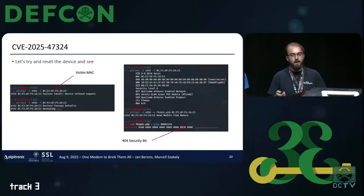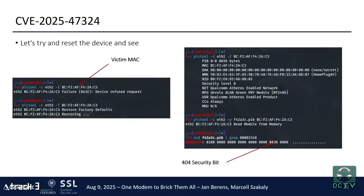But then, let's try to reset the device remotely. In this case, we send the information request again to see if the security bit is still there, and then reset it. Even though the security bit is set, which should block any requests, it still accepts the reset command. When we then try to access the device information, you can see that the device now responds as if the security bit is not set. You can dump the configuration file, and at the very bottom you can see that the security bit is now missing. So what does this mean?